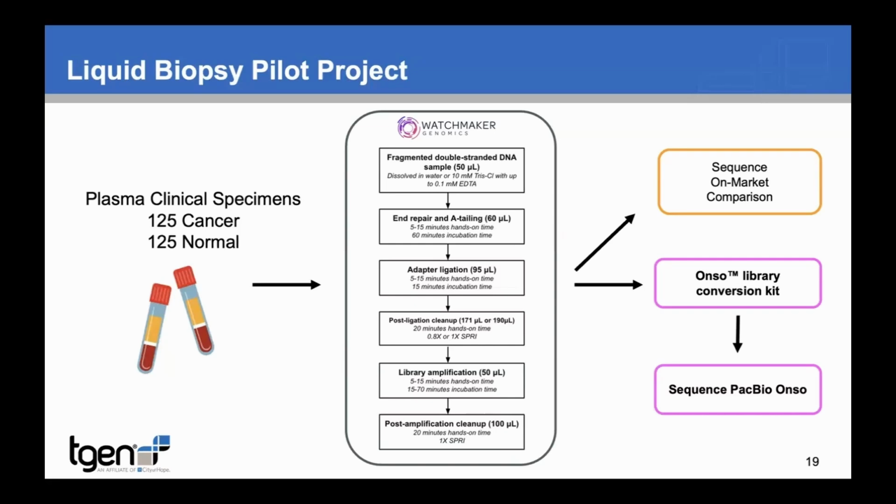And after it goes through this protocol, it gets split. Half of the sample gets sequenced on a NovaSeq 6000, half of it gets converted into an ONSO library. So again, that's 5 additional cycles of PCR. And then it gets sequenced on the PacBio ONSO. And the reason that we're doing this conversion instead of a native library prep is just, as you all are familiar with, you get so little DNA from clinical plasma that splitting it was the most viable option for the experiment.